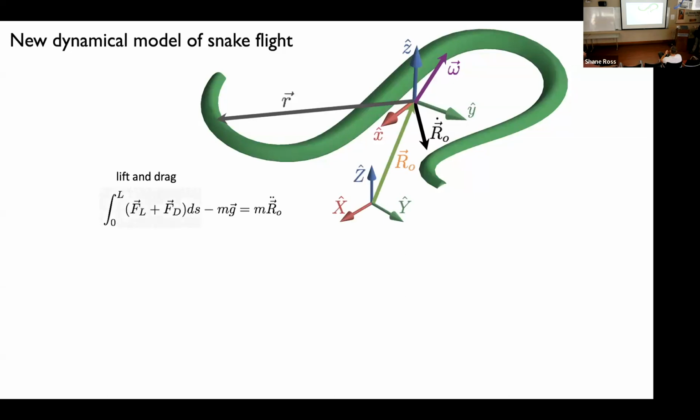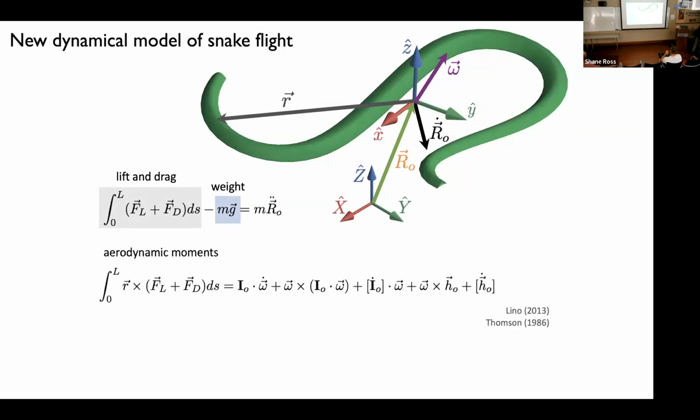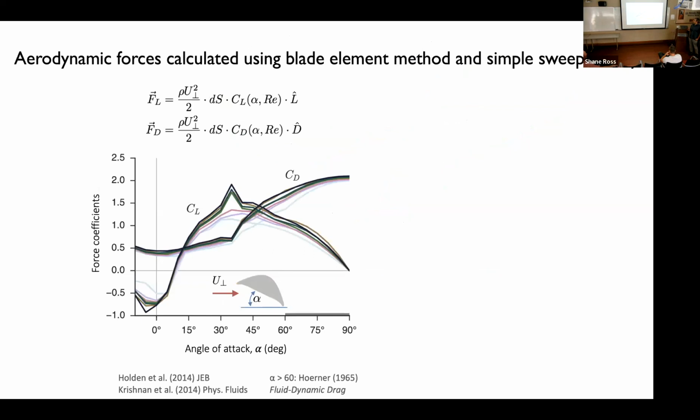But we've got the lift and the weight. So lift is integrated along the body, and that gives the motion of the center of mass. And then the aerodynamic moments, rigid body terms, and inertial moments for the rotational dynamics. We've got some other terms in here. These inertial moments, you're noticing there's an I dot here, right? If this was an actual rigid body and we're looking in the rigid body frame, there wouldn't be any change in time to the moment of inertia tensor. But because the mass is shifting around, we do get that. So there's some effective changing moments.